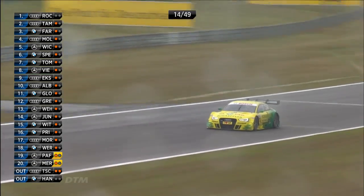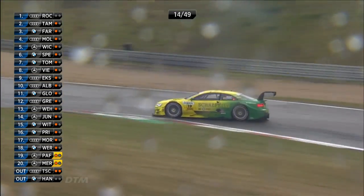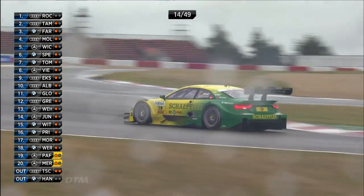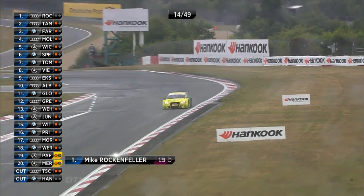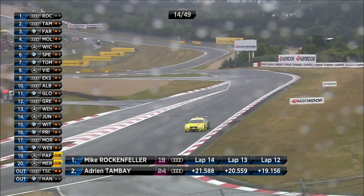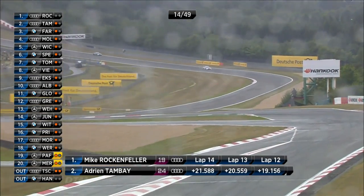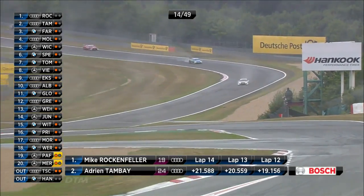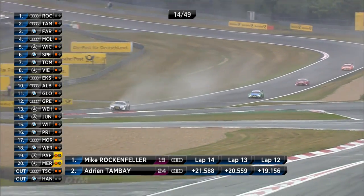Here's Rockenfeller. And that lap, a second a lap quicker than Tambay. Just keep this pace up. Rocky can really get a nice advantage here. Look, there's Tambay still coming down the hill. Farfus after him. And then Molina, and then Wickens and Spengler.